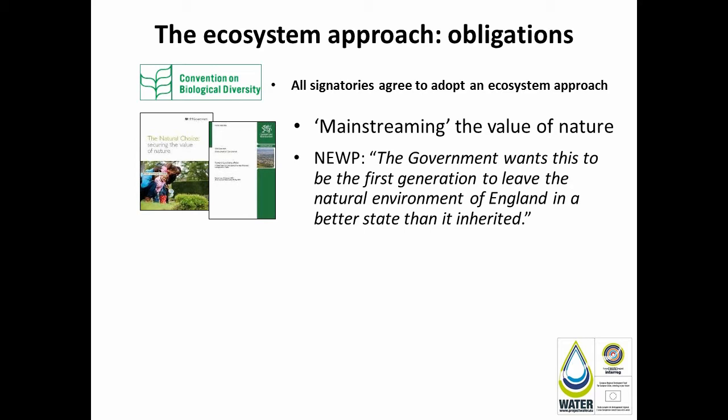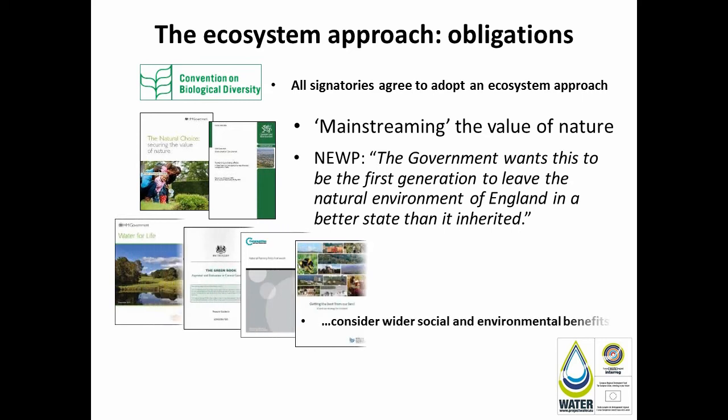In the UK, there is government direction of travel. A natural environment white paper published last year talks about mainstreaming the value of nature. The green paper in Wales, much the same. And the Natural Environment White Paper says that the government wants this to be the first generation to leave the natural environment of England in a better state than it inherited. I've not spoken to our Chancellor, George Osborne, but I don't think he's read that bit.